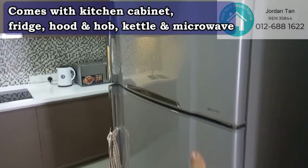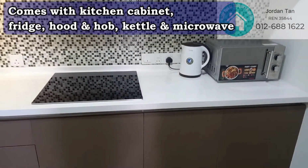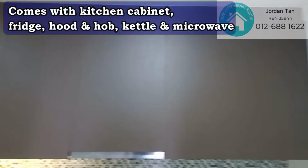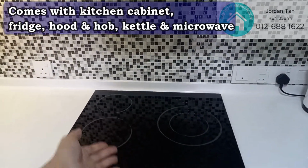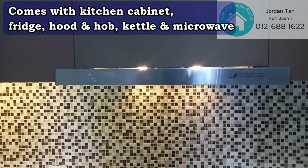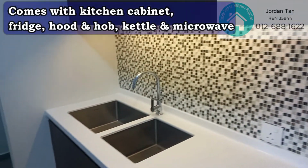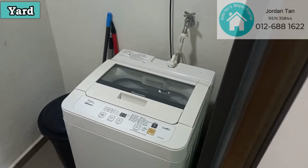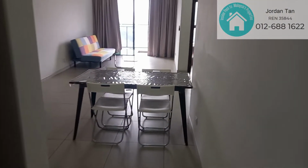Immediately after that, you have a very big fridge. So ample space to walk, and then you have the kitchen cabinet with a lot of storage space on top. This unit comes with a microwave oven, kettle, and also a 3-piece induction cooker hob. 2 sinks, and then at the back of this, you have a washing machine. We are actually on the low floor. Moving on. Now we are going to look at the rooms.